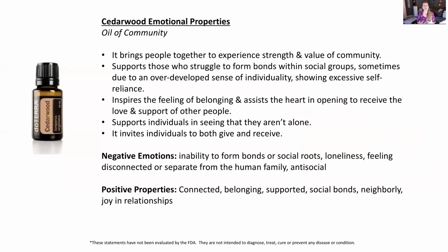Now, emotionally, this is the oil of community. This helps us feel connected. It helps us feel that we're part of something bigger than ourselves. And so if you really struggle with forming bonds within social groups, maybe you're a little socially awkward, or you just have a hard time connecting with others, apply cedarwood over your heart or over your solar plexus before you go into situations, and this can help you connect better with others.